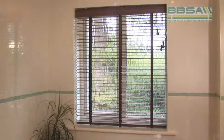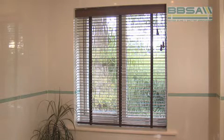Many blind styles have cords running through them, which are then joined externally to the blind as an operating cord, as in this wooden Venetian blind. This blind has 2 safety features.